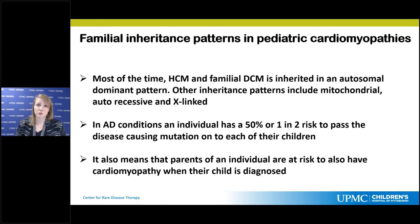Other inheritance patterns we can see include mitochondrial inheritance, autosomal recessive, and X-linked inheritance. Because most of the time we see that HCM or the cardiomyopathies are inherited in this dominant pattern, that also means that the parents could also potentially be at risk. So it's part of our recommendations that when we diagnose a child with cardiomyopathy, the parents undergo a cardiac evaluation. And we often recommend that be done through a cardiologist that specializes in cardiomyopathy.